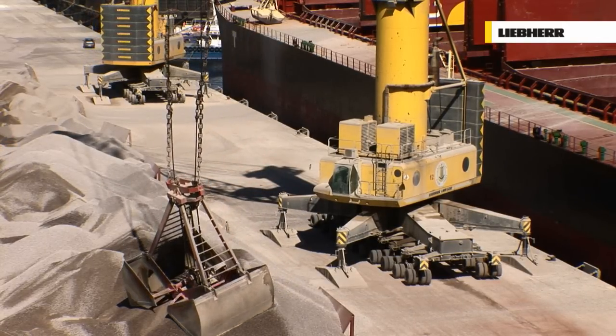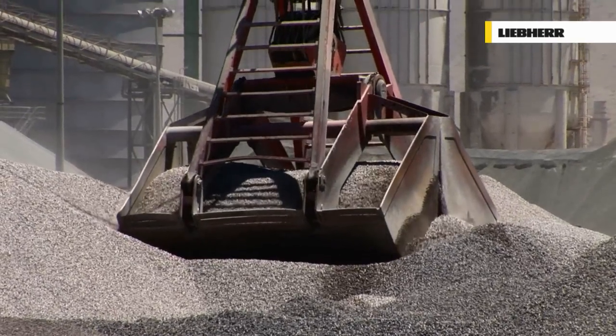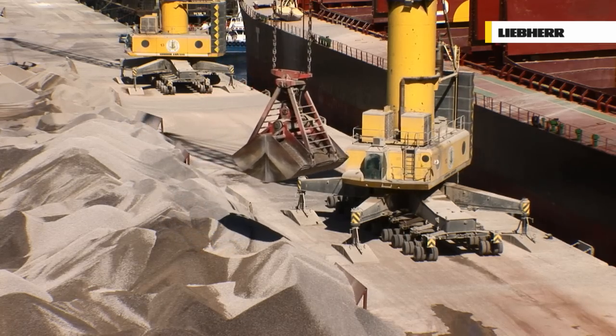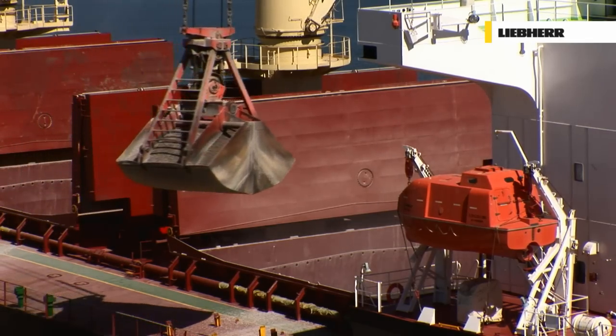The key factor here is reliability. All LHMs at Saqr Port have a daily average deployment of over 12 hours. The first machine purchased here had an overall usage of more than 20,000 working hours in 4 years.